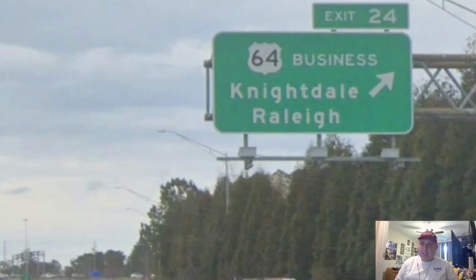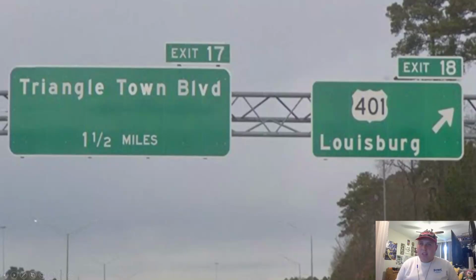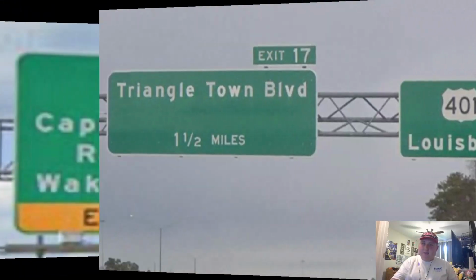And our first exit is US 64 Business, and it looks like going this direction on 540 is just a normal exit and not an AB exit. Here we meet US 401 at exit 18, and this exit was actually requested by Russ K because they used 401 to get to their friend's house, so thank you for that request.